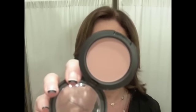It goes on really nice, and it just gives a really nice highlight in this area. The next thing that I've been loving for my face is my MAC blush in the Perfect Cheek. I don't know what it is about this color, but I have been reaching for this day after day after day. I'm actually thinking that I'm going to hide it so that I can force myself into pulling out my other blushes and using them, but this is just such a perfect color for my skin.